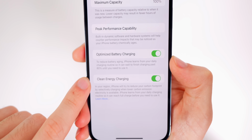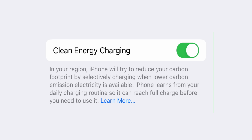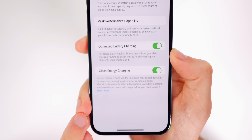Now the new one down here in iOS 16.1 is clean energy charging. So it says that the iPhone will try to reduce your carbon footprint by selectively charging when lower carbon emission electricity is available. And just like with the optimized battery charging, it's going to learn your routine and reach a full charge before you need to use it.